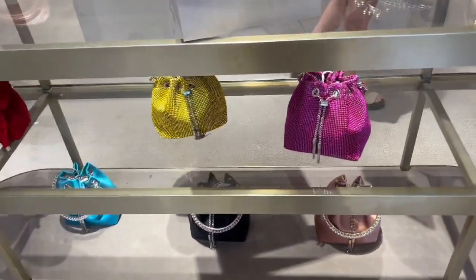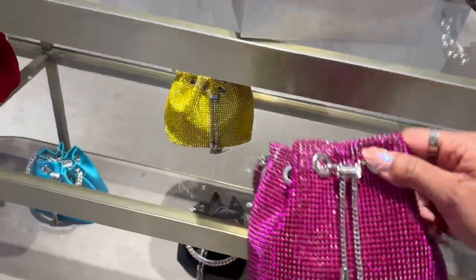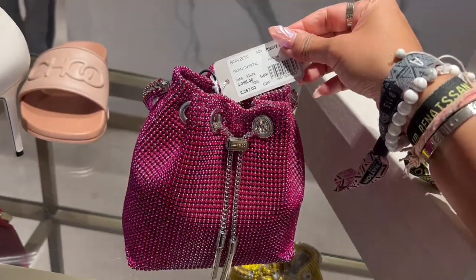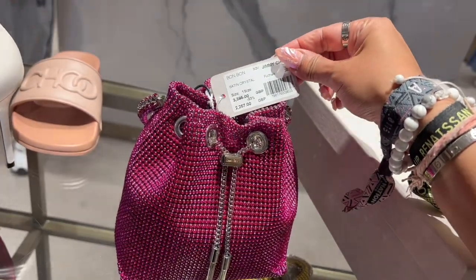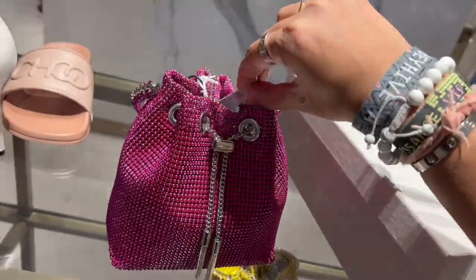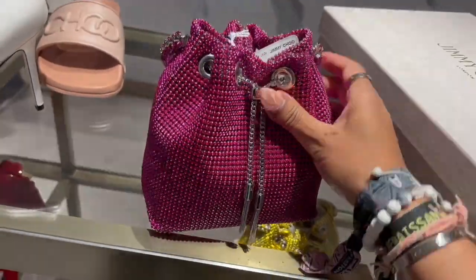Guys, every time I come into Jimmy Choo, I do love their pouch bags. Can we look at this? I mean, if you want a bit of bling, hello. This is called the Bonbon, of course it is. Satin crystal, 33% off, that's £2,257. And it does have a good weight to it.